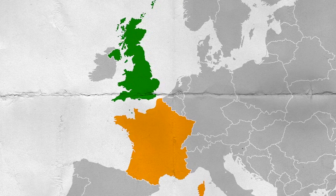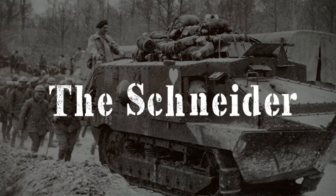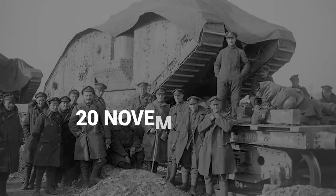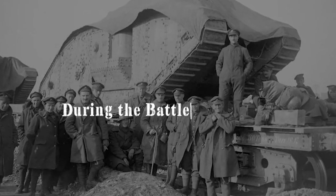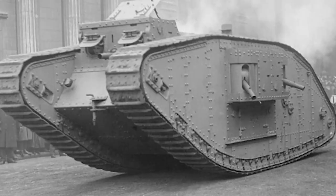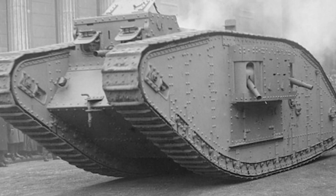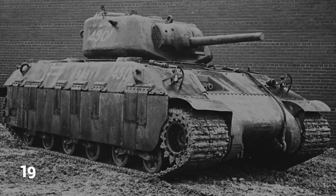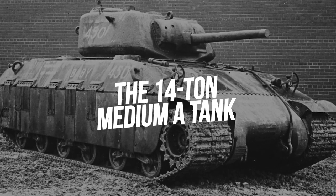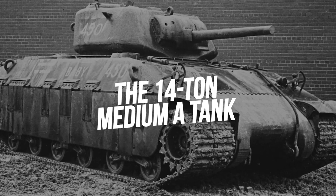Tanks were independently developed in France and the United Kingdom. The first French tank, known as the Schneider, resembled an armored box mounted on a tractor chassis. The breakthrough in tank warfare occurred on November 20, 1917, during the Battle of Cambrai, where 474 British tanks played a pivotal role. These tanks, while successful, were slow and had limited operating ranges, prompting a demand for lighter and faster tank designs. In 1918, the 14-ton Medium A tank was introduced, boasting a speed of 8 miles (13 kilometers) per hour and a range of 80 miles (130 kilometers).